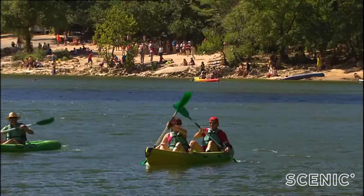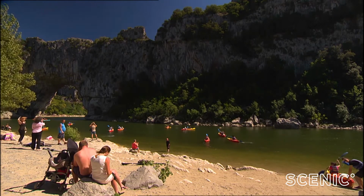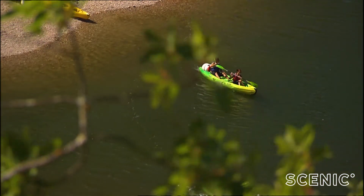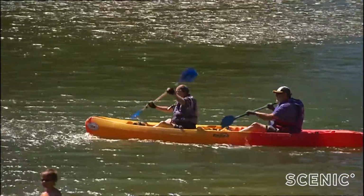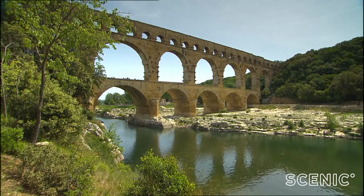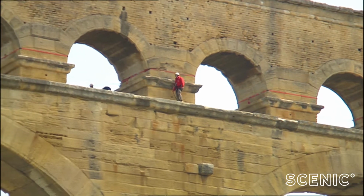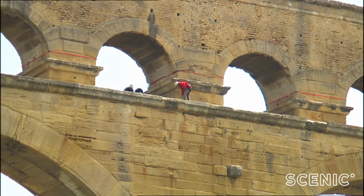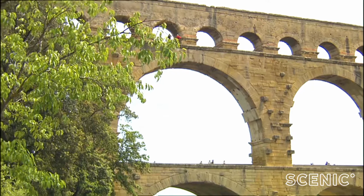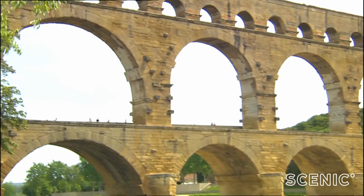An afternoon kayak through the Ardeche is just one of the scenic free choice options. But if that looks a little extreme, there's also the option of a sightseeing tour to the Pont du Gard aqueduct, built over 2,000 years ago. At 49 metres high and almost 300 metres long, it's one of the biggest aqueducts known from Roman times and is a true masterpiece of ancient architecture.